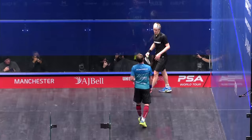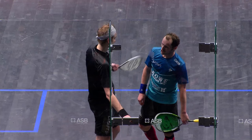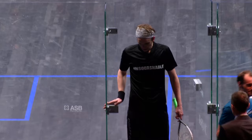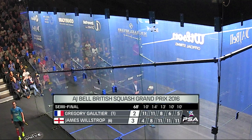James Willstrop has battled through against Gregory Gaultier. It's good to see these guys, who have been knocking seven bells out of each other since they were very, very young, as young as 11, 12 years of age, and it's Willstrop's day today. A 68-minute first semi-final, and James Willstrop coming back from two games to love down to win 3-2.